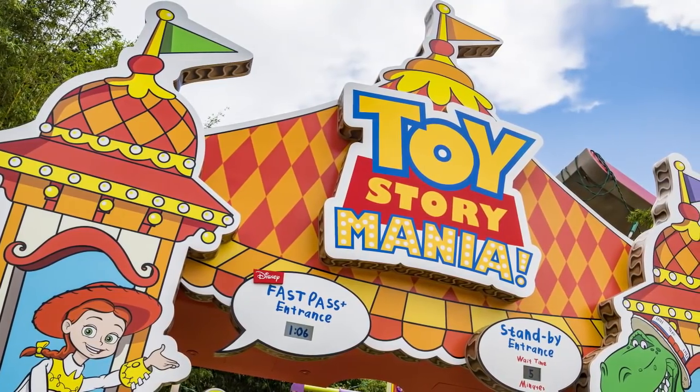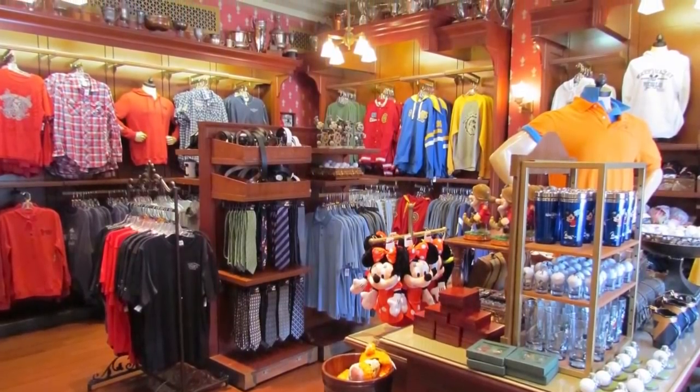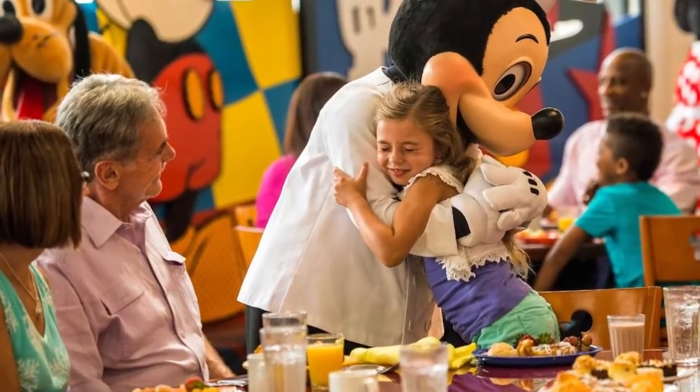Of course, this decision was about money too. Hale saw that people standing in line weren't buying souvenirs or purchasing meals. Getting them out of line at Splash Mountain meant that they could shop around or spend their time eating before returning to the attraction later.